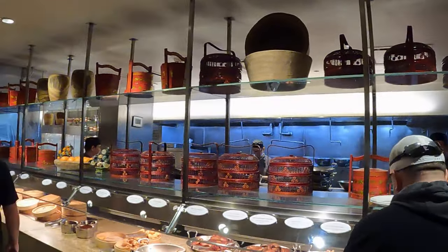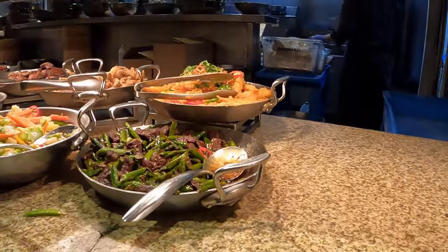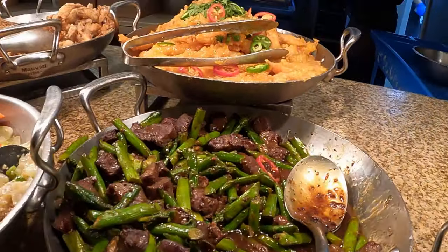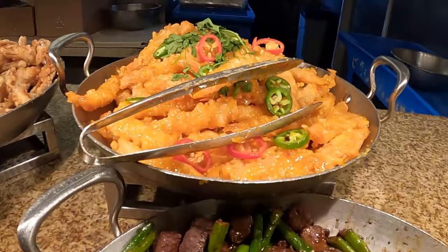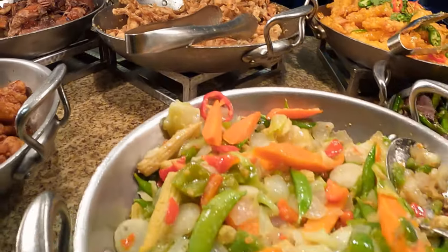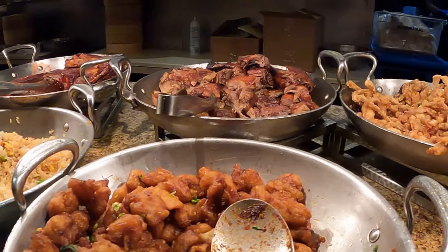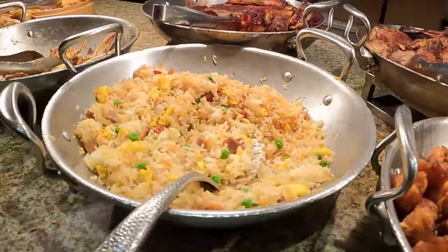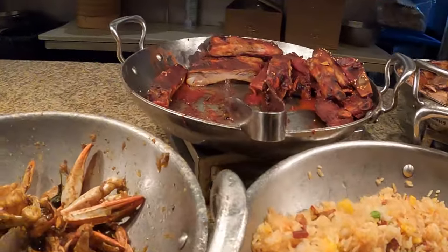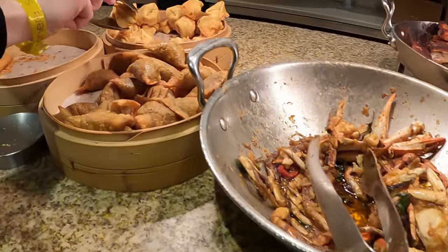Dishes offered at the Asian station. Stir-fried black pepper beef. Bang bang prawns. Deep-fried salt and pepper frog legs. Stir-fried vegetables. General Tso's chicken. Carved roast duck. Fried rice. Char siu pork ribs. Thai curried blue crab. Crab rangoon.